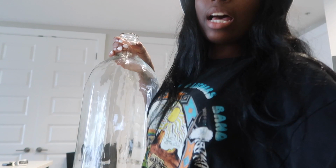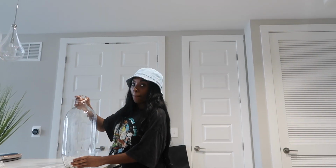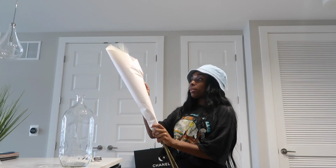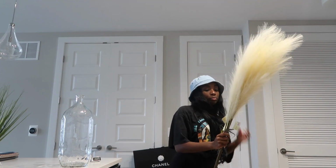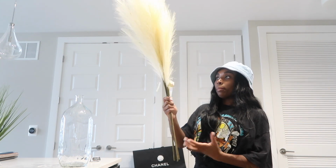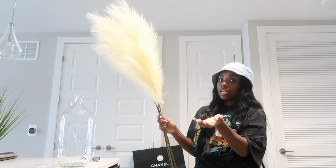So I'm gonna show you guys how I plan on using this. So this is it right here. Boom. I got that with some pampas grass from World Market. I've been looking for some good pampas grass everywhere. I mean, I found some at like Etsy and Amazon, but the reviews weren't that good. People always complain about them shedding. So I found this on World Market, and you see, it's not shedding.